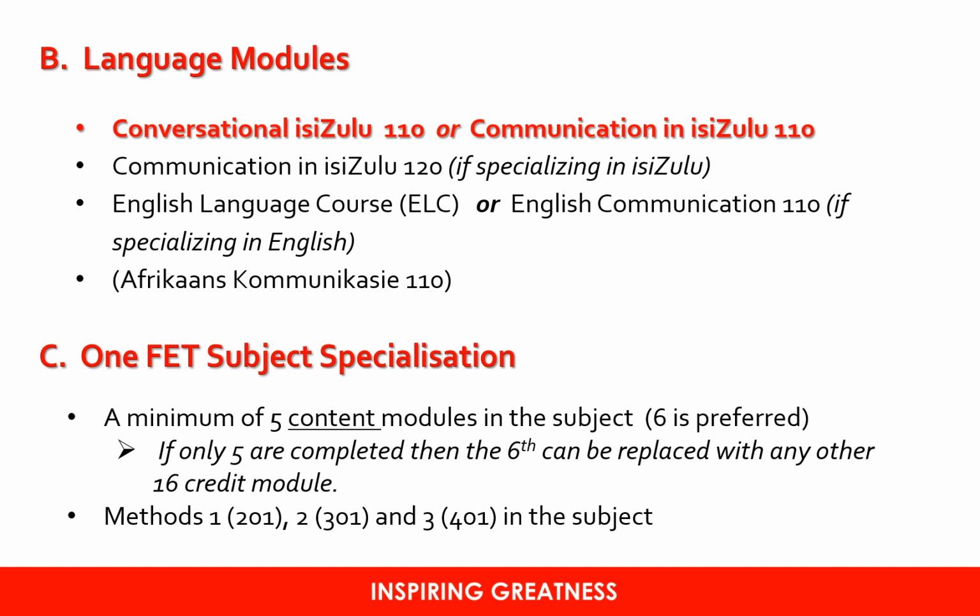So obviously, the disciplines will be quite happy if you choose to do all 6 content modules in their specialization. But if you do 5, that is acceptable as well. Now, if you only do 5, then the 6th module can be replaced with any other 16 credit module. So in your phase, it specifies that you must complete a minimum of 5 FET content modules.